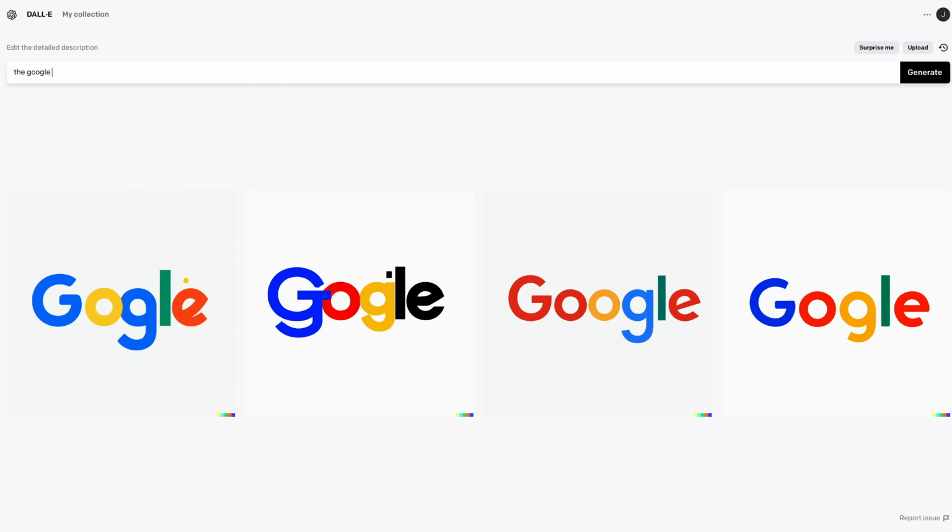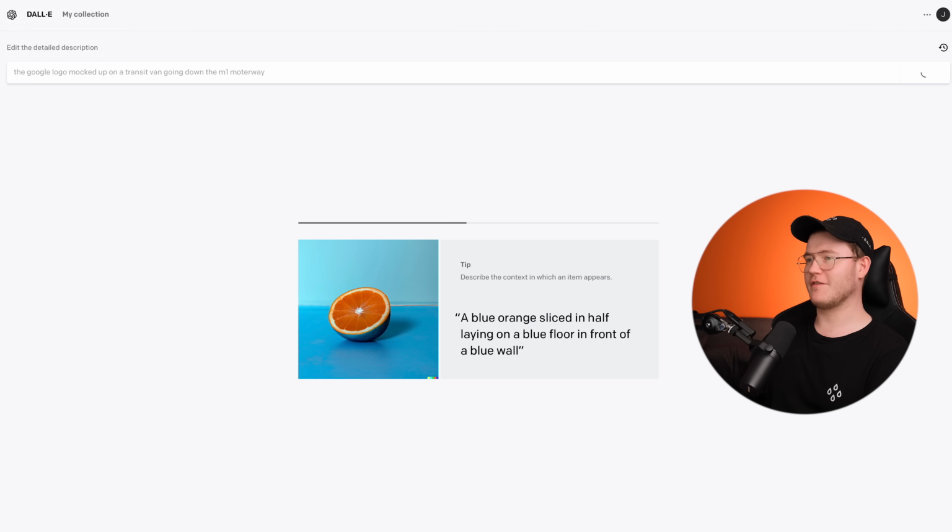Wait, could we do mock-ups? So the Google logo mocked up on a transit van going down the M1 motorway. I spelled motorway wrong. Let's see how well it does though. It should know I've done it wrong.